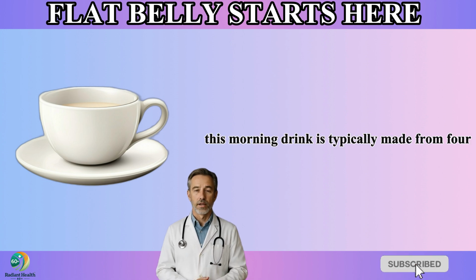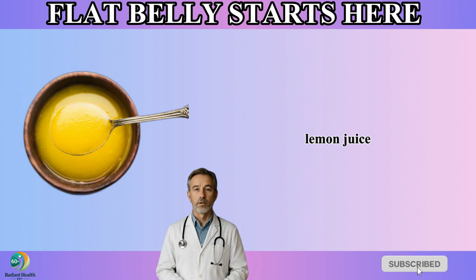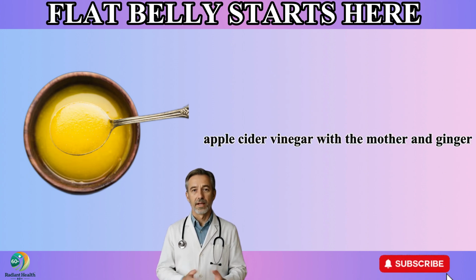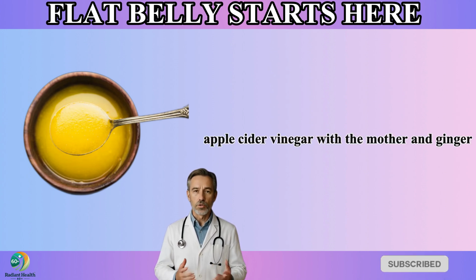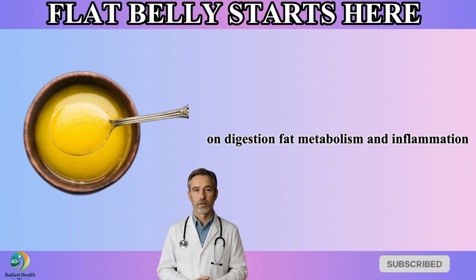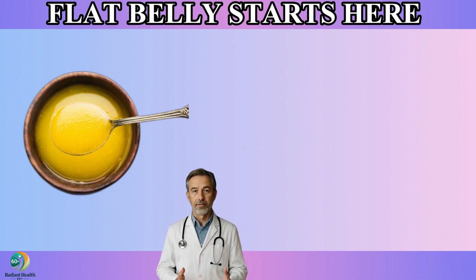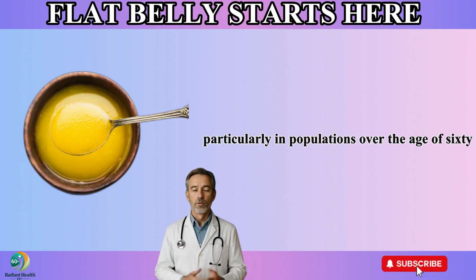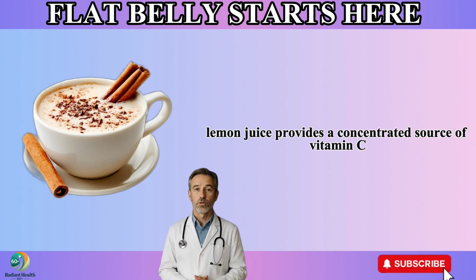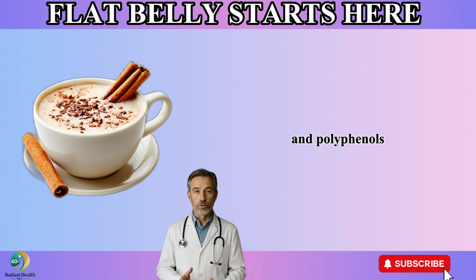This morning drink is typically made from 4 common ingredients: warm water, lemon juice, apple cider vinegar with the mother, and ginger. Each has been studied for its potential effects on digestion, fat metabolism, and inflammation, particularly in populations over the age of 60. Lemon juice provides a concentrated source of vitamin C and polyphenols.